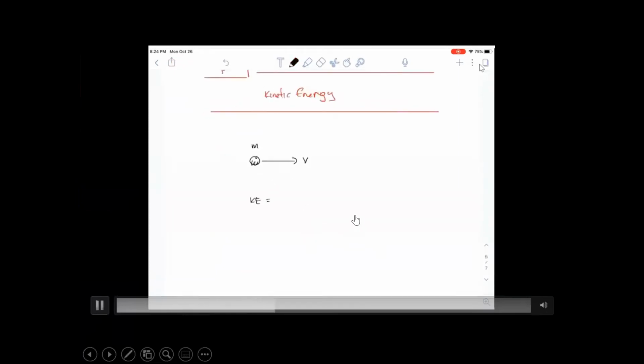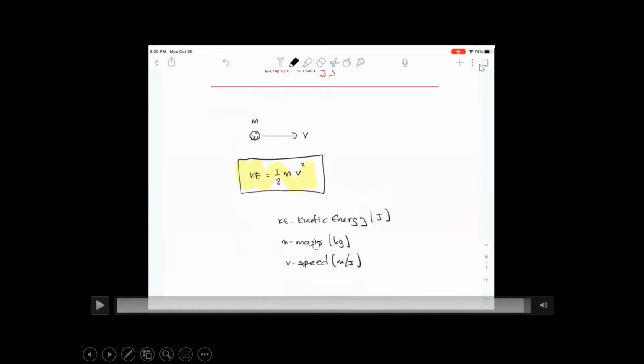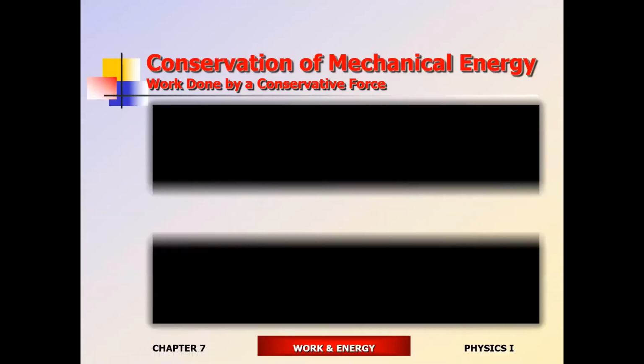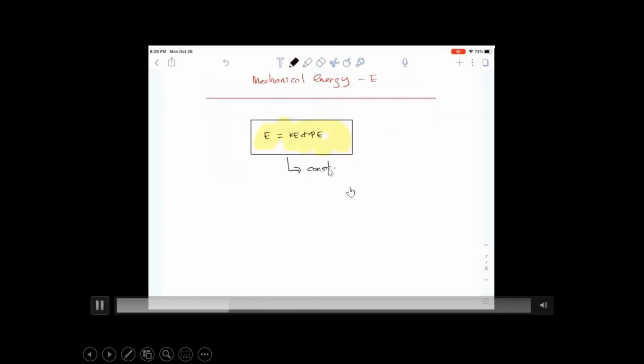You've got this mass, it's moving, which means that it's got kinetic energy. Kinetic energy is related to the square of the speed. Energy is expressed in terms of joules. When you combine kinetic and potential energies together, it's known as mechanical energy. It's a combination of kinetic and potential energies. The conservation of mechanical energy means the constancy of mechanical energy. Mechanical energy that is constant is known as conserved.